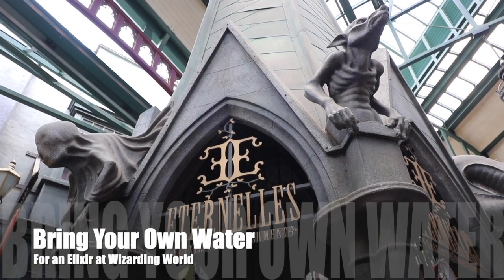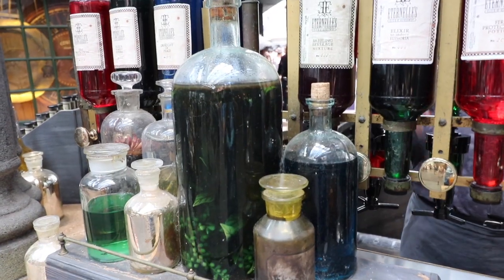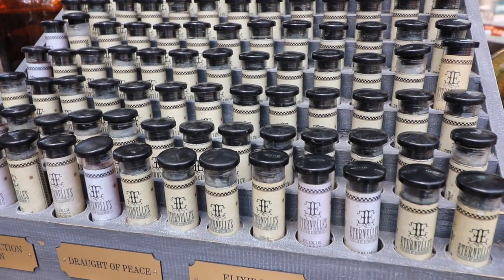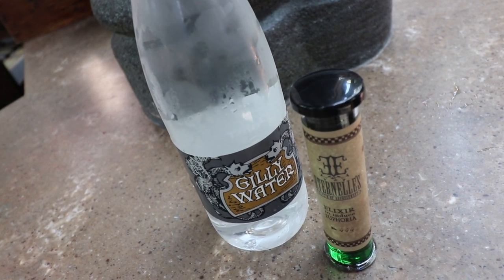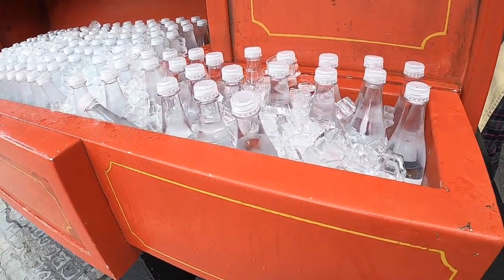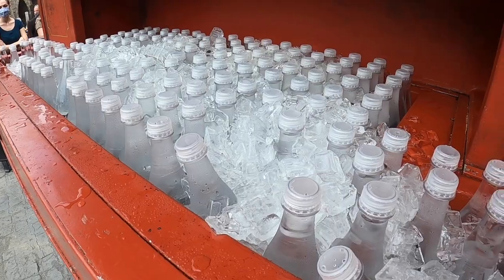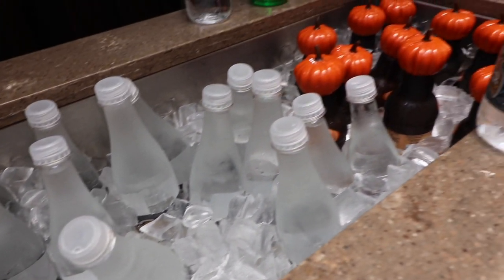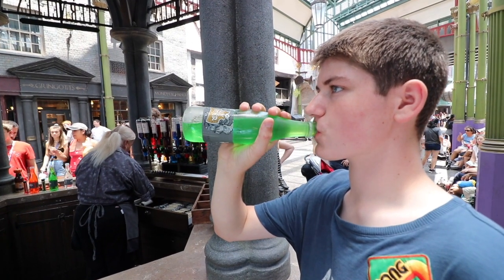At Universal Orlando, you can turn water into an elixir. Our kids love this inexpensive activity at Diagon Alley at Universal Studios. You can pick your favorite elixir and then pour it into a bottle of water called Gilly Water. The Gilly Water at Wizarding World of Harry Potter is a little expensive for water. It is $5.50 each. We recommend bringing a water bottle from home to use for this experience. You can buy a whole case of water for less than the price of one Gilly Water at Universal Orlando.